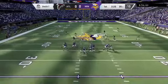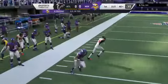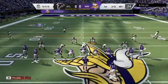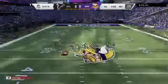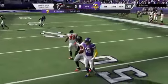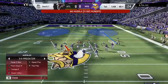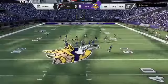From the 39, Cousins. Open here, Adam Thielen. He'll take this to the other side of midfield before going out of bounds. 12 yards there. First down, Vikings. A first down throw for Cousins. That one into the hands of Thielen, complete. And he'll take it down shy of the 45 at the 46. The completion good for 3, and it's second down.